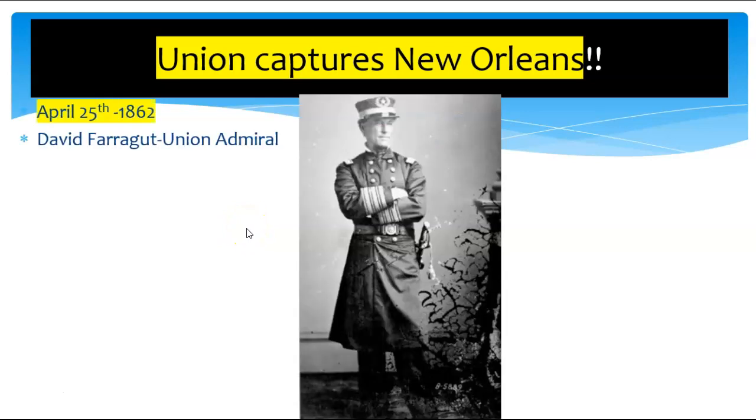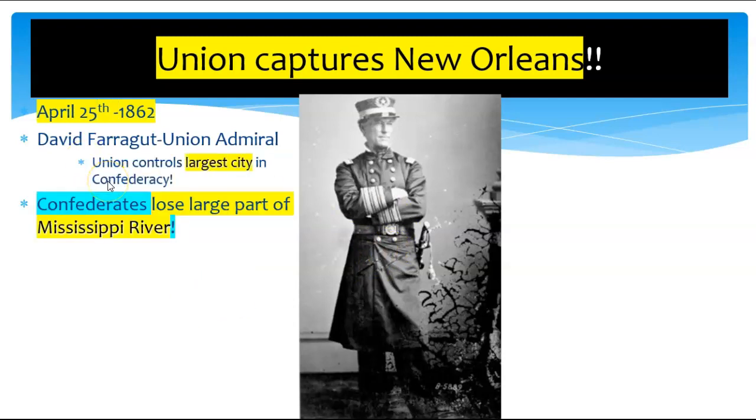So this man, David Farragut, is a Union admiral, because that's how they dress if you were at sea. He basically is able to control and bombard New Orleans into surrender, and the Confederates lose a large portion of the Mississippi River. Not all of it, but definitely the place where most things are going in and out of New Orleans.